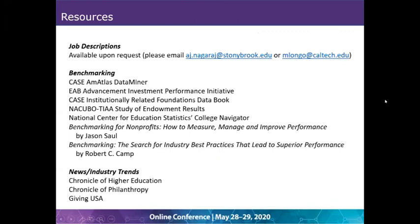So AJ and I would love to share some of our favorite resources with you. We are happy to share our position descriptions. So if you would like our position descriptions, please send us an email and we'll be happy to send that along to you. As benchmarking is a very critical component of the work that we do, I've listed here a number of our benchmarking resources that we both use on a regular basis. I'm sure many of you are familiar with a lot of them. And we can come back to that later if you want to talk a little bit more about these benchmarking resources.